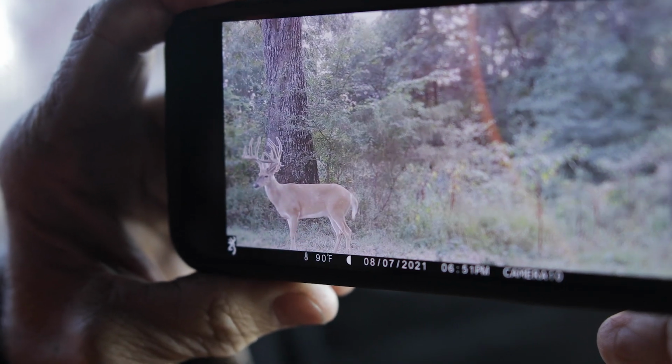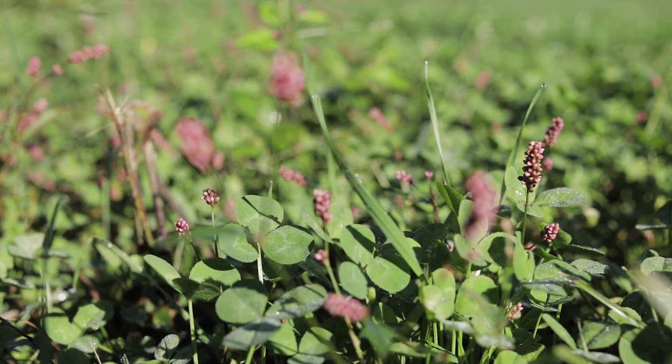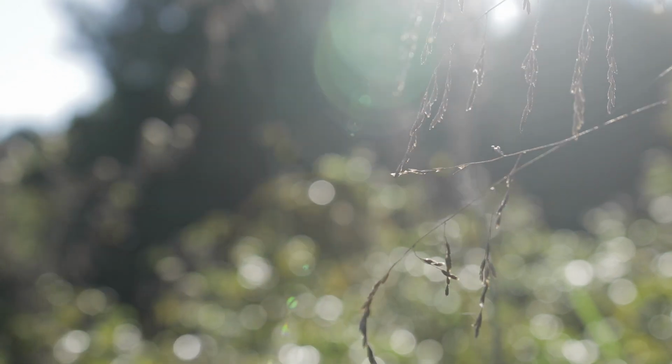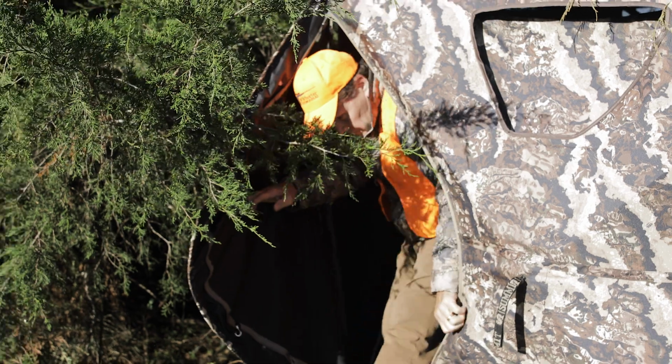After first light, very uneventful. We're sitting on a clover field and an alfalfa field in the back, just hoping this buck's gonna show. We see a couple of does, a couple of squirrels, a couple of little scrub bucks, and that's it. First morning was very uneventful.